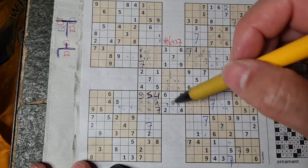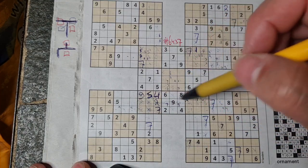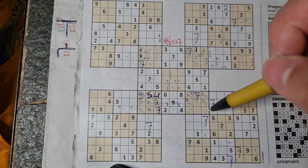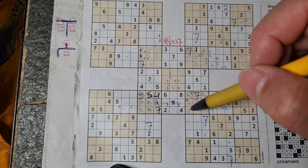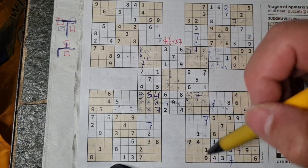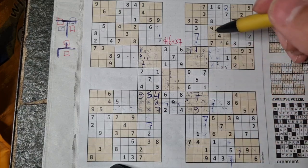The 9 in this row, the 9 in the row above, the 9 in the row below, so in the last row, the only 3 places left for the 9 could be here, here, or there. We see a 9 in this column, so no 9 there. Here, 9 in the third column, so no 9 there. So the only place left for the 9 should be there.